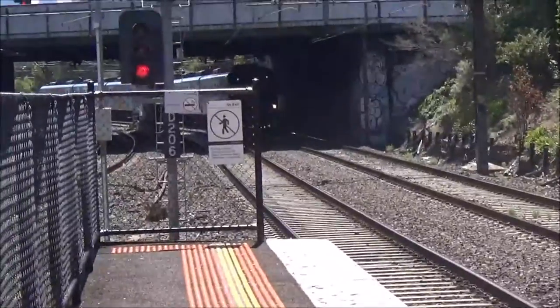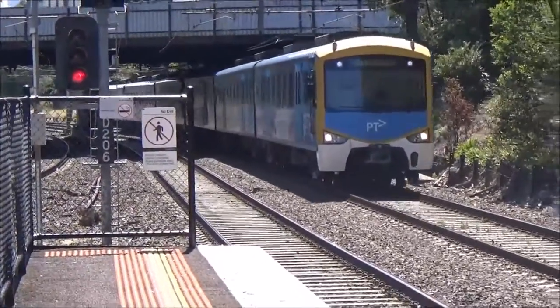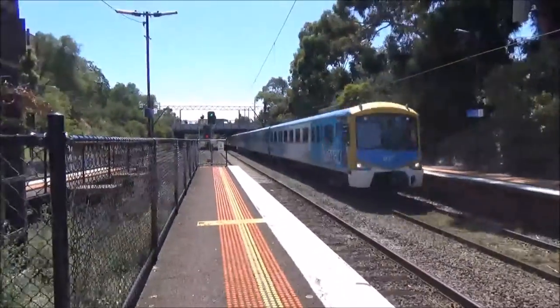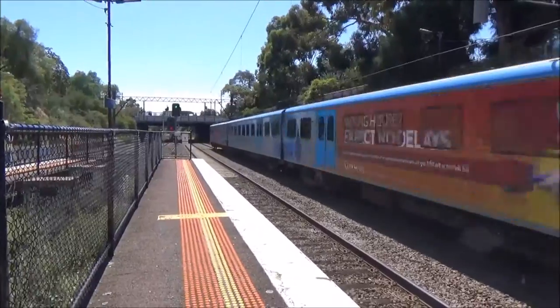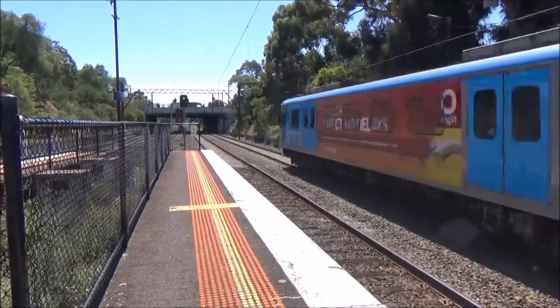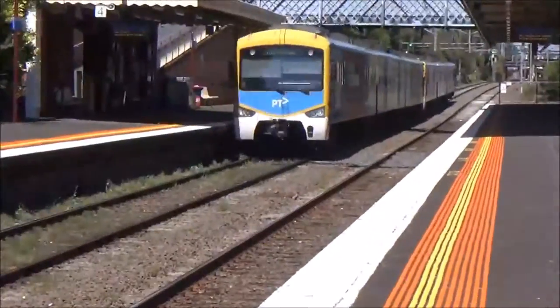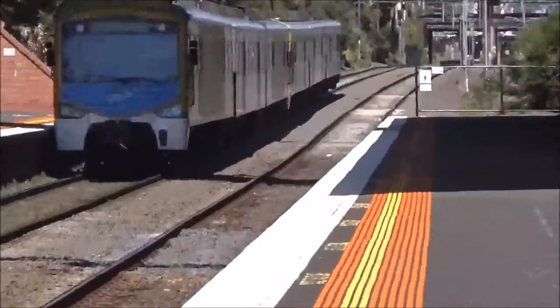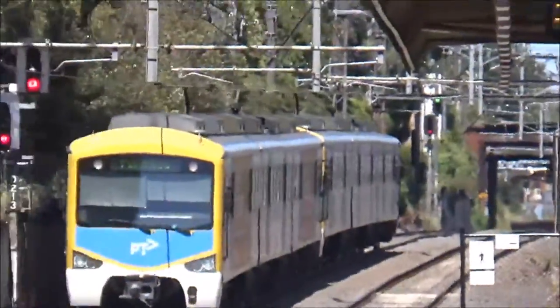We've got a Siemens set passing. It's a Pakenham service. 820M. 714M. That was the Pakenham service that I thought the X'trapolis was going to be. Everyone changed onto that.